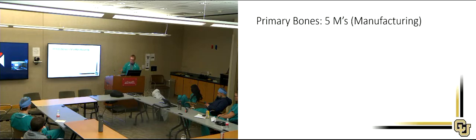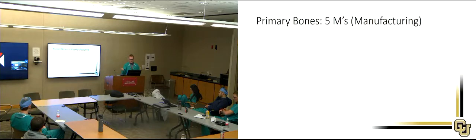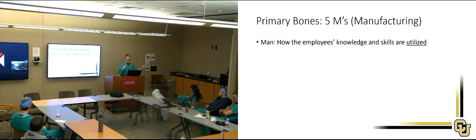So the traditional way, the fishbone diagram really came out of lean manufacturing, which came out of Toyota. And the main categories for the fishbone diagram are called the 5 M's. The first one is man, and it's really relating to how we are utilizing employee skills and knowledge and making sure that we're utilizing those effectively.